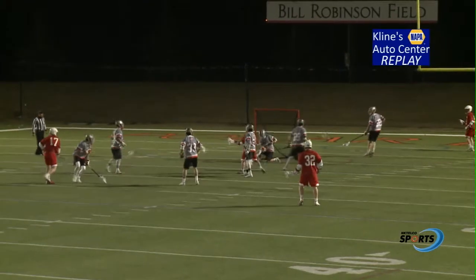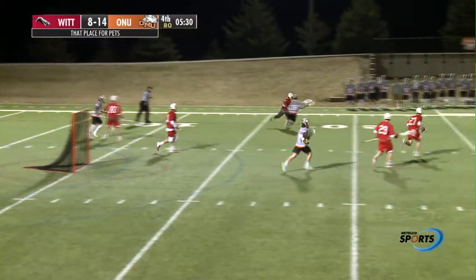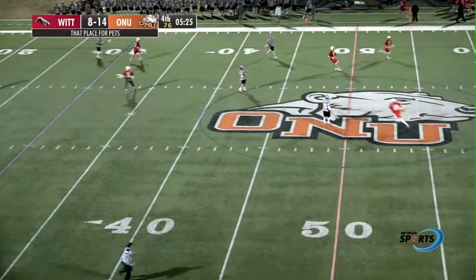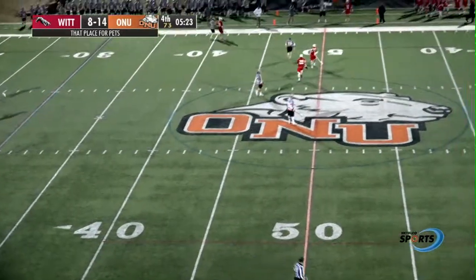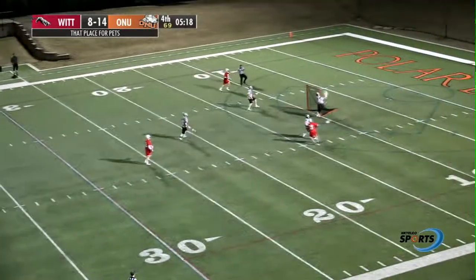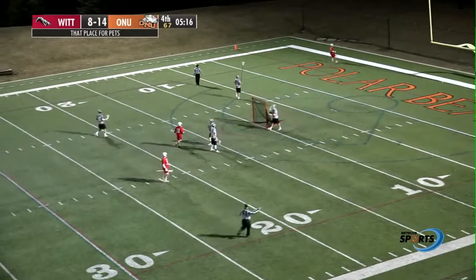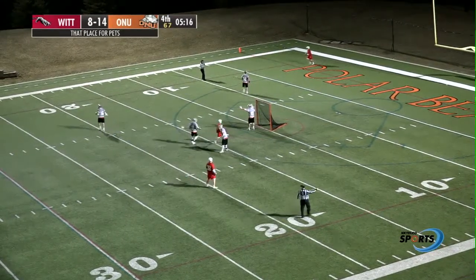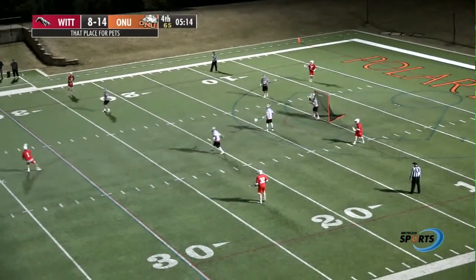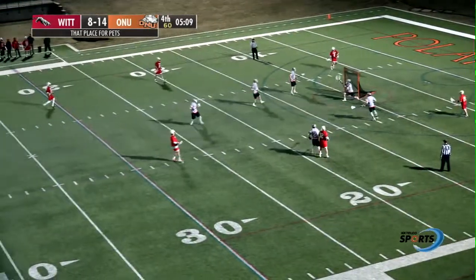What impresses me about this is how quickly, right here, he spins and throws it right back out towards midfield. Jerry Coyle's got 1 goal on 7 shots for Wittenberg. Nobody else outside of Matthew Welch, 5 shots and 3 goals. Pizarro with a nice save again, off the stick. Now 19 to 28 on clears, 18 to 25 for faceoffs. Those are big, efficient numbers for Ohio Northern, but it's what they've been able to do defensively.